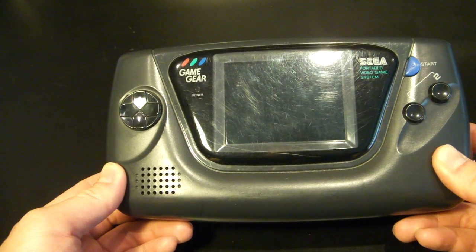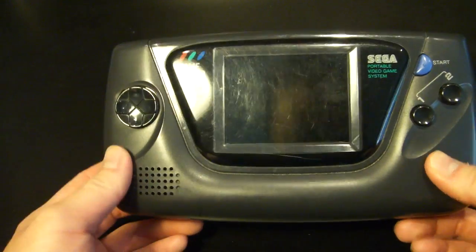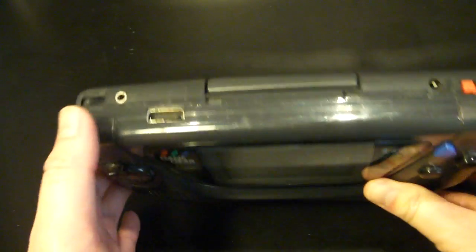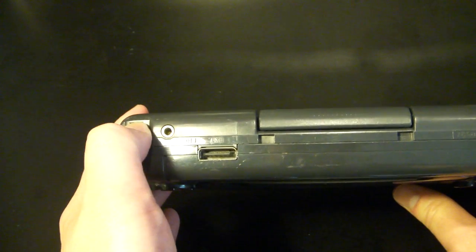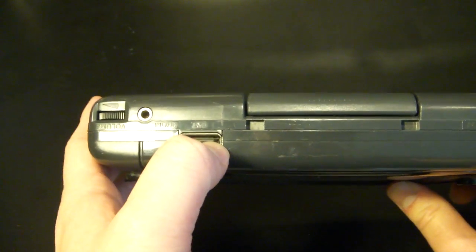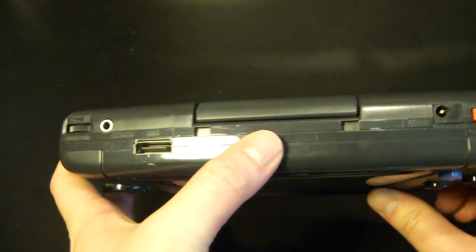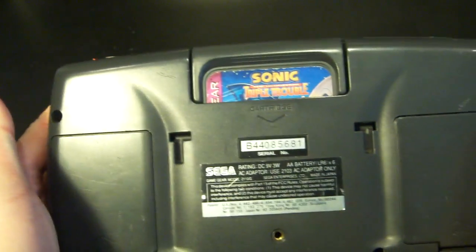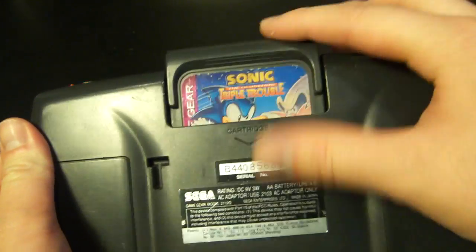So here we have the Sega Game Gear. As you can see, it is pretty bulky. They often call the Game Boy the brick of the handhelds, well, we can call this one a cinder block if anything. So there you have your volume switch, you have some inputs for multiplayer devices as well as a headphone jack, and also an AC plug, which you definitely would need considering this sucker takes up 6 AA batteries.